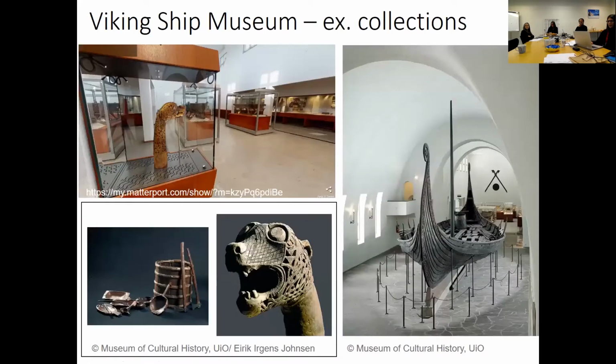So if we go to the display, here's a view from the different displays. And as I said, we have Viking ship burials here. There's a lot of archaeological wood on display. The smaller objects are displayed in climatized display cases. And the 3 ships and some other larger wooden objects are on open display.